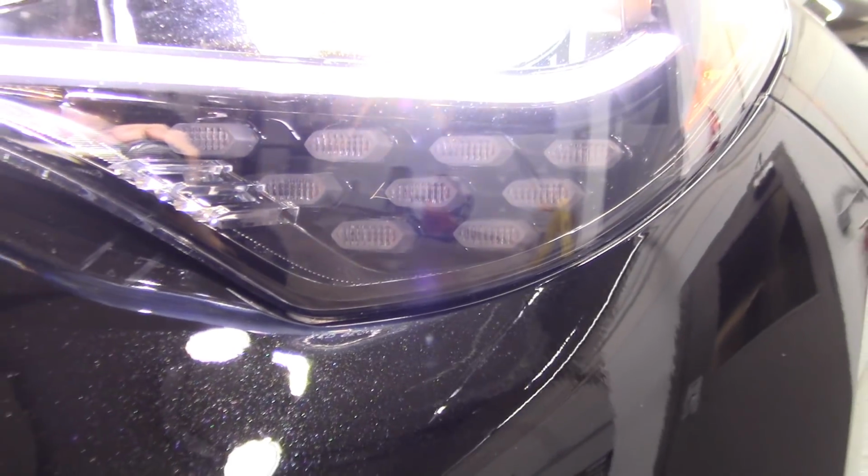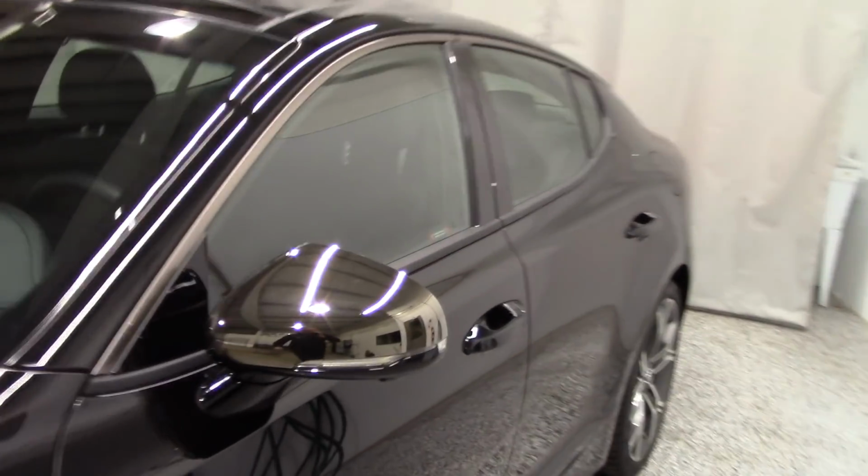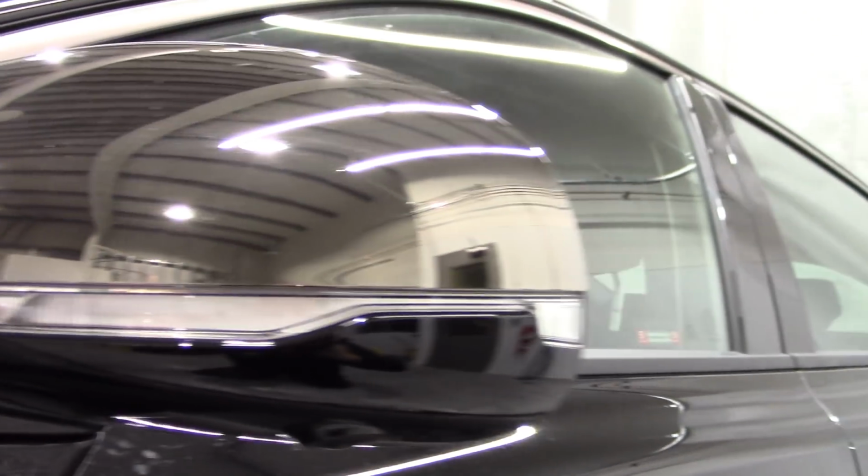Underneath that, you can kind of see that honeycomb grille. Those are your signal lights. We'll turn those on in a second. As we walk back on the car, the next set of lights are right in the mirrors. More signal lights in the mirrors right there. We'll show you those on again in a second. And we'll head to the back of the car.